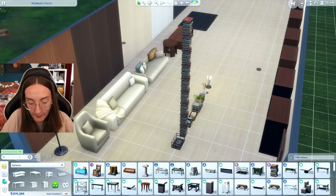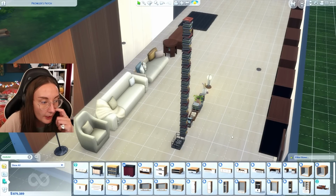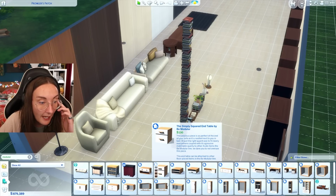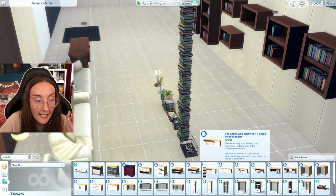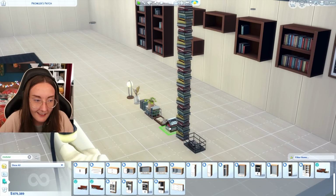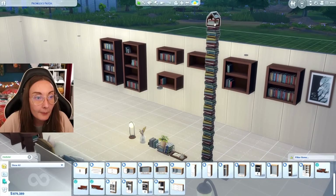I wonder if we type in modular now, what actually comes up, because obviously counters are classed as modular. So we have them. Then we have all the stuff from Dream Home Decorator. The books and the bookshelves aren't tagged as modular, which I really think they should be, because that is just a little bit sick, isn't it? The fact that you can stack that on top of it as well.